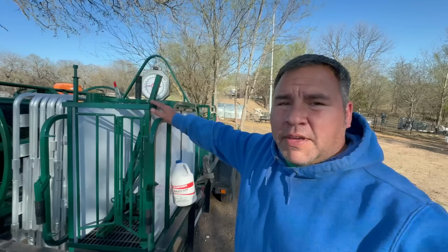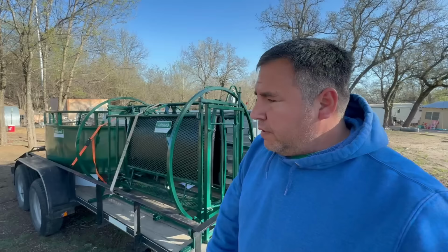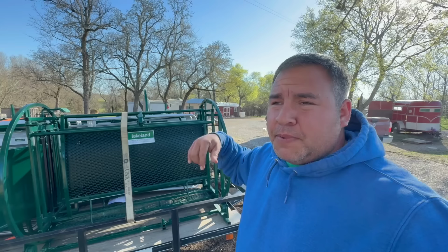We have got our official setup, basically a set of scales. We got scales now that we can weigh the goats when they come through. And then we also have a spin chute that they can run through here. We can squeeze it together, turn them sideways, and trim their hooves. I know many of y'all have been talking about that, and I've just been keeping my mouth closed because I knew we were going to be getting this set up. We don't have it all set up yet, but we will. It will most likely be in this video.